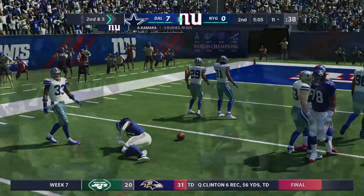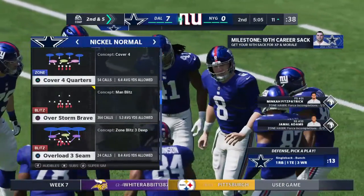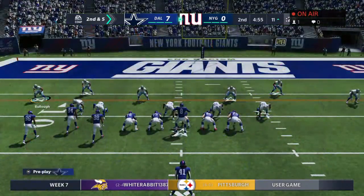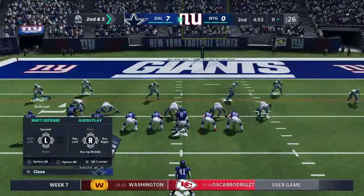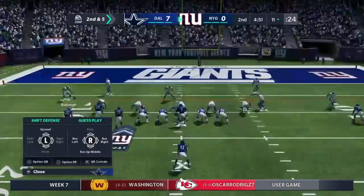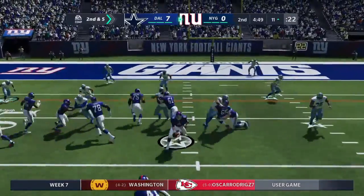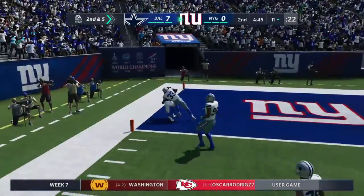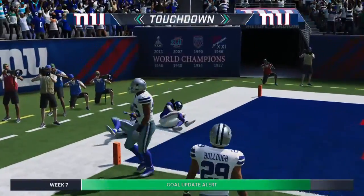And he's brought down just outside of the 10 at the 11. 5 yards is the tally on first down. That brings up 2nd and 5 at the Cowboys' 11-yard line. On 2nd down, Kamara, and he will take it on in for a Giant touchdown.